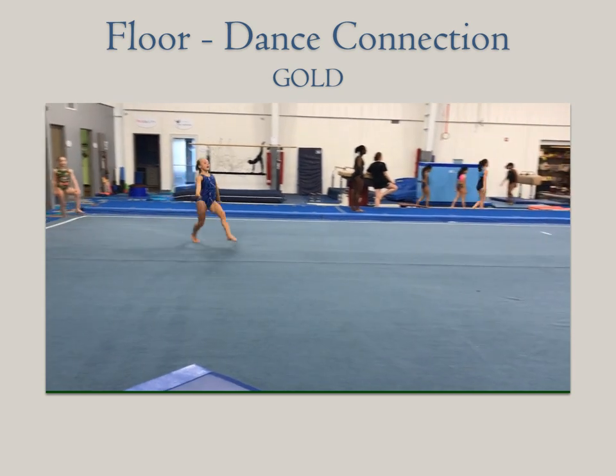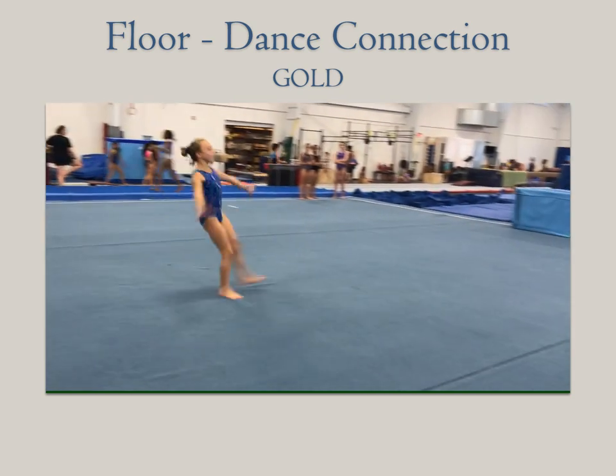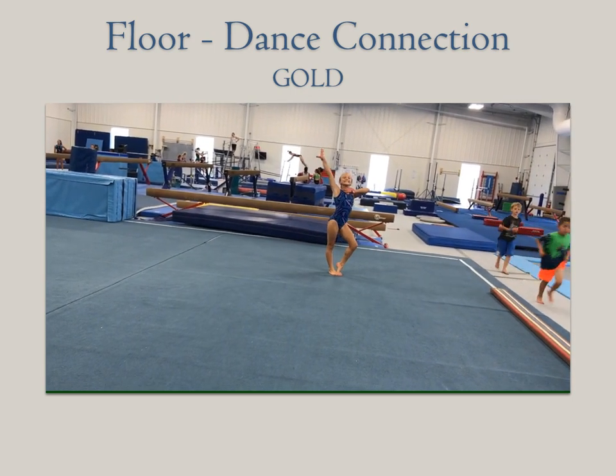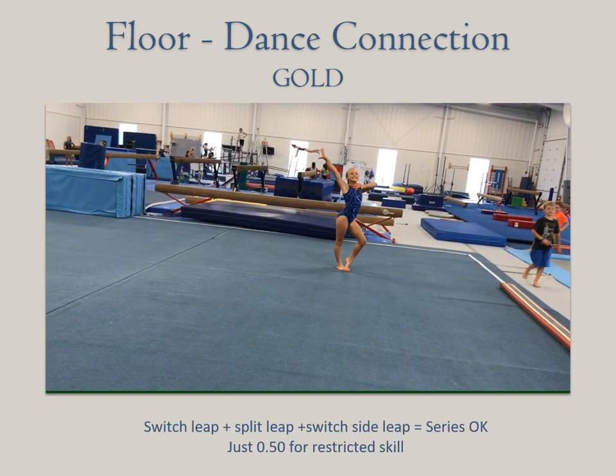So let's change it up a little bit. Okay, she really wants us to see that she can do that switch side leap. So now she's changed it. So we have the switch leg leap to the split leap to the switch side leap. So her series is okay, her passage is okay. She can do the switch leap to the split leap. We are still gonna take 5/10 for the restricted skill.